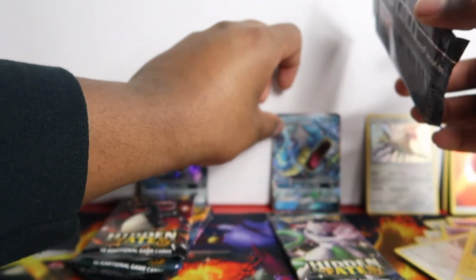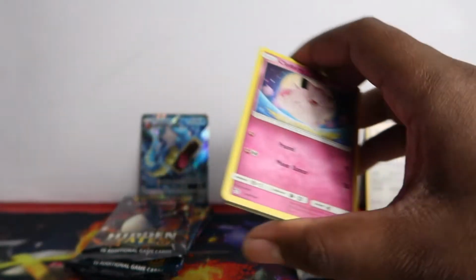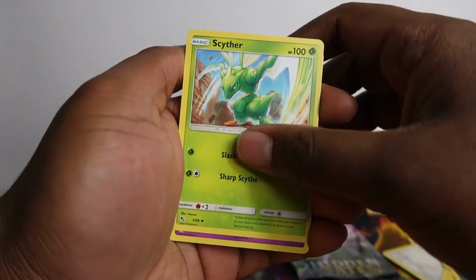I know I always have to explain that, but people love collecting energies, like holo energies from Shining Legends, Evolutions. People always buy them from me on eBay. So boom, this tin number one, we haven't got any great hits, but let's go into it.